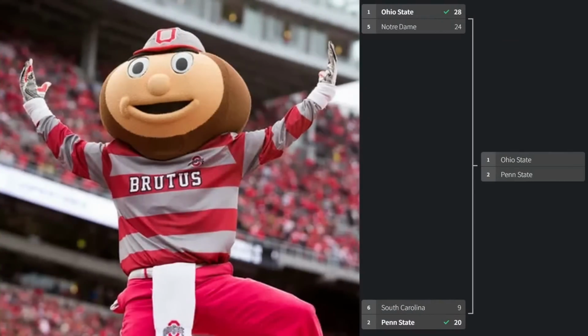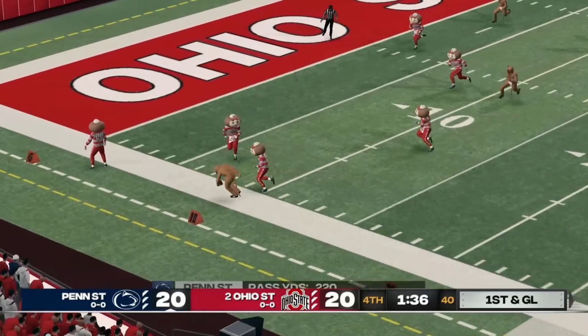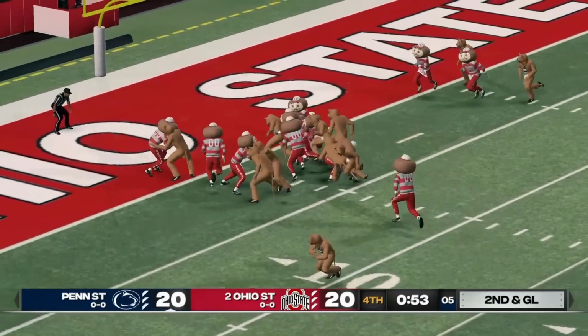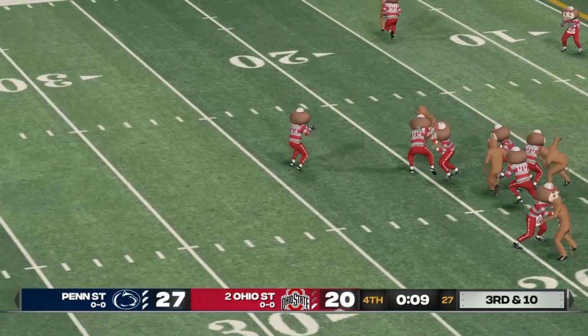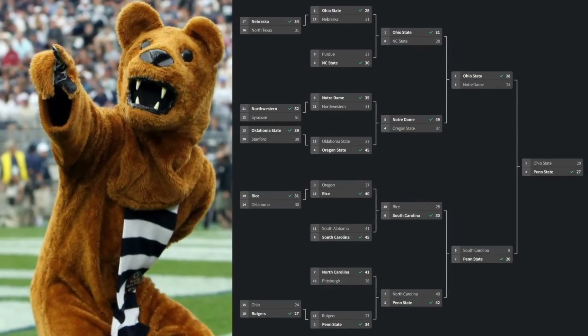So the East region finale was set, and with a little more than a minute and a half left, it was a tie game. So the Nittany Lions fought their hardest to get into the end zone, taking a lead, and that would be enough to send them into the Final Four as they escaped this extremely tough bracket.